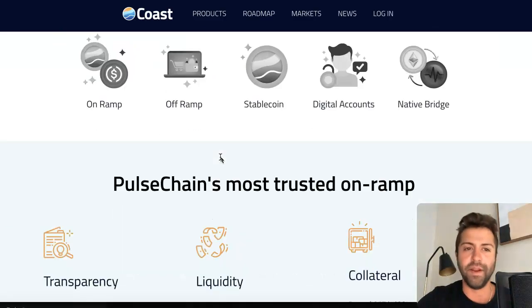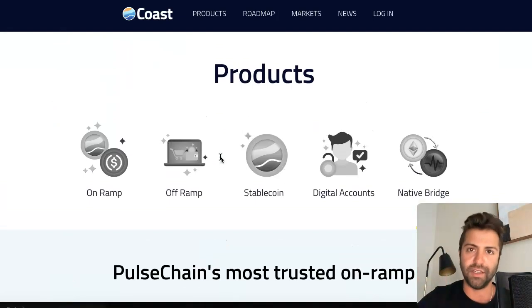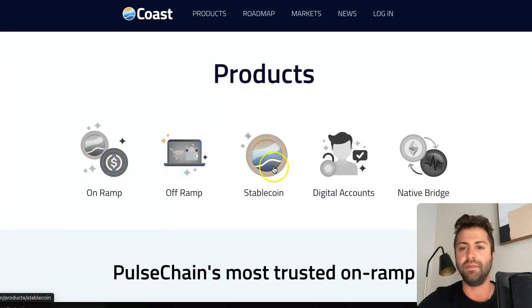We're going to get into that in a minute, but what you can see right here, guys, what the exchange does, why it's such a big deal, is an on-ramp, off-ramp, mint a stablecoin if you want to, or you can just buy the PulseChain blue chip assets directly if you want to. So you create basically a digital bank account here, and you funnel money from whatever existing bank you have.